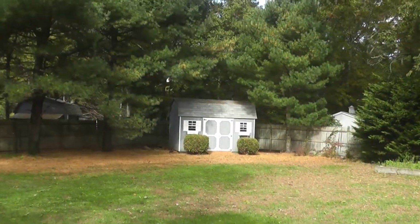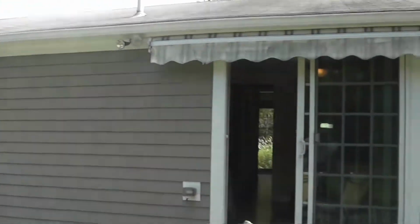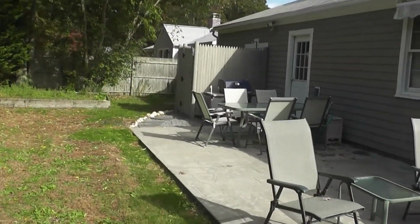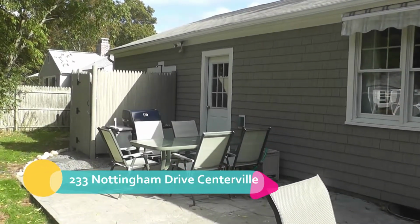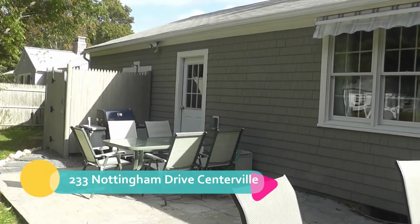There's a big shed which is beautiful. There are awnings so that you can get out of the sun. Of course, you've got your outdoor shower, and there is a setup. They used to have a hot tub, so it's all plumbed and wired for a hot tub if you choose to have one.